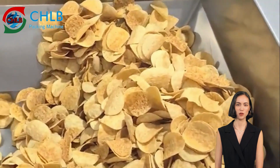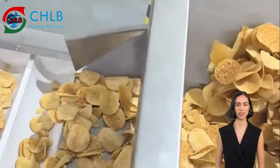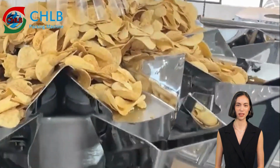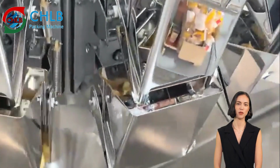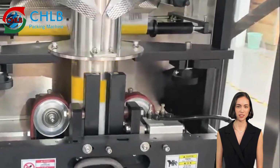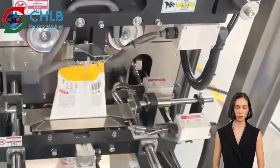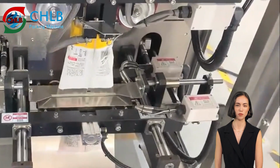Intelligent control is one of the core advantages of this packaging machine. The equipment is equipped with a high-end PLC control system and a touch-screen operating interface. And with the servo motor film pulling technology, it ensures full automation of the packaging process, simple operation, and high reliability. In order to simplify the operation, the equipment adopts a double belt film pulling system.